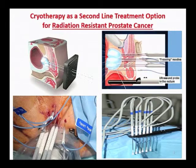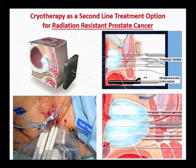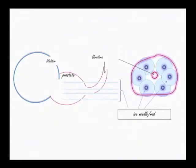And you can see those needles forming ice balls, and with time, those ice cylinders merge together to involve the entire prostatic volume. Typically, the needles are frozen from the anterior-posterior aspect, and as time goes on, the ice cylinders merge, and you can see the urethra.